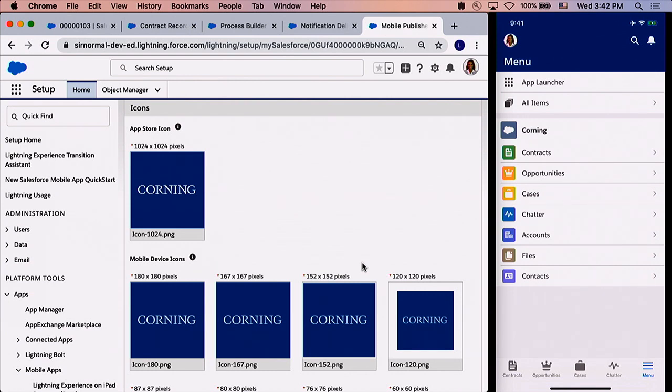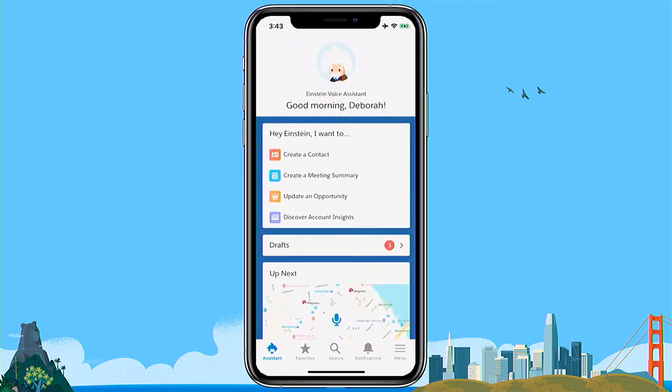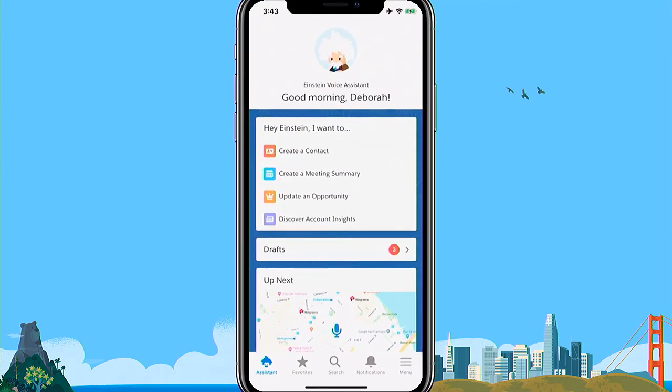And she's going to use Einstein Voice to convert her meeting notes into action. So let's zoom into Einstein. So Deborah wants to talk to Salesforce. So she presses the talk button.